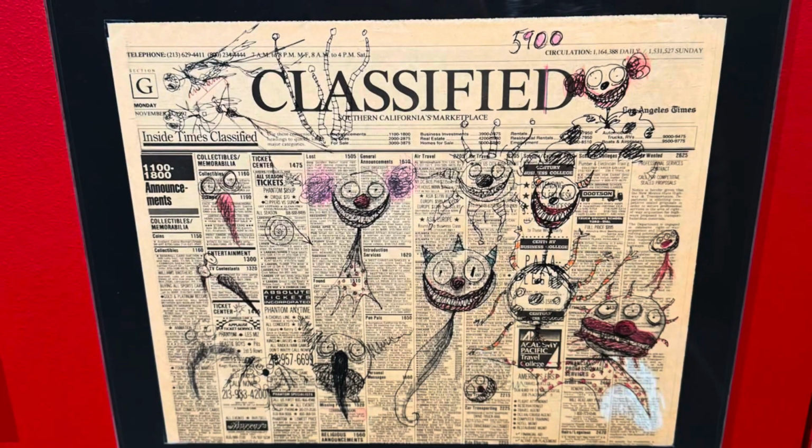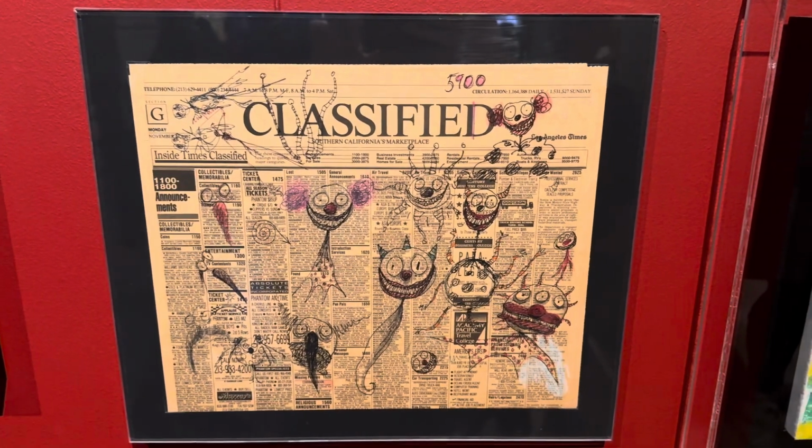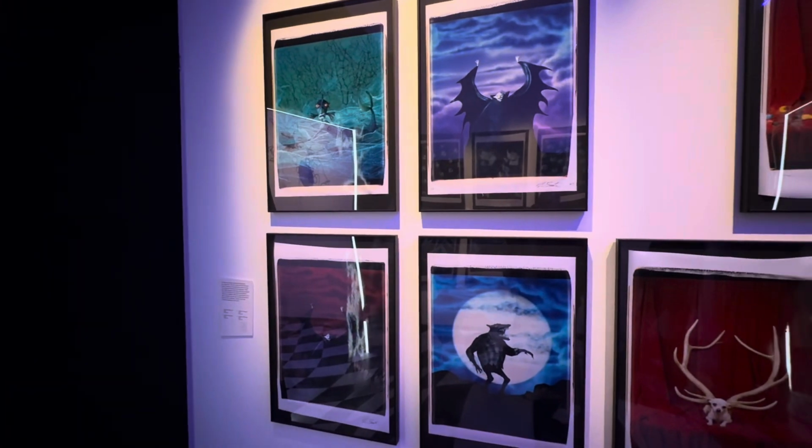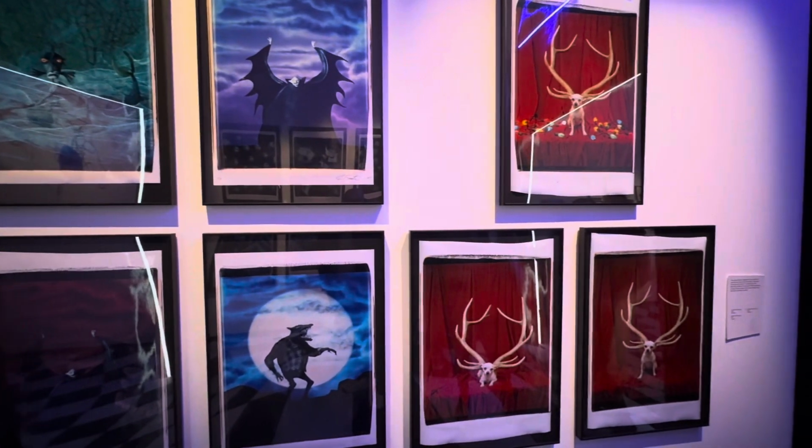One of my favorite pieces was this old newspaper, completely covered in his doodles. It was so raw and spontaneous, like his imagination just couldn't sit still. There's something amazing about someone turning something so ordinary into a piece of art.